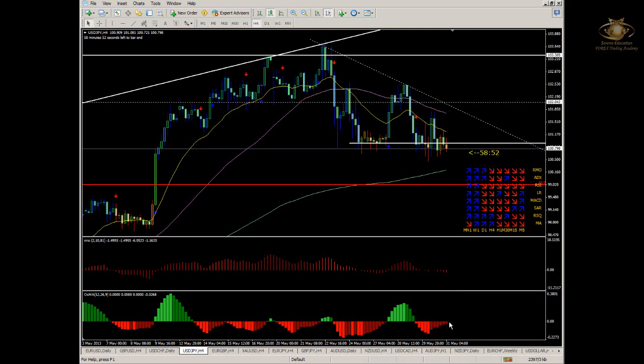Now we want to see the MACD showing a nice bright red candle and the RMO getting long here, and that would tell us that price is still looking to fall lower. But as it stands at the moment now, more sentiment to the downside is very much in favor on the US dollar Japanese yen. So that's it for today, guys. Short and sweet, very to the point.